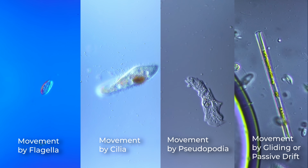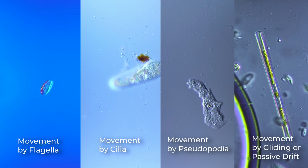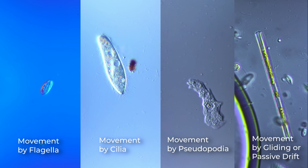Let's recap. From propelling with flagella to reshaping with pseudopodia, microorganisms showcase an astonishing array of movement strategies. These adaptations are essential for their survival, growth, and interaction with the world around them. Exploring their motion gives us a glimpse into the complexity of life, even at its smallest scales.